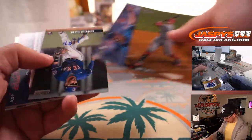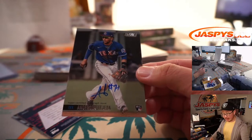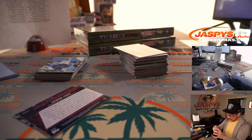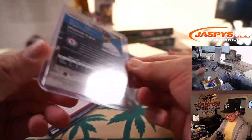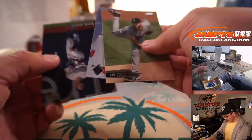There's the autograph, and that's going to be Anderson Tejada. Rookie autograph for the Rangers. That's for Jonathan. Last Bob Mojo strikes again. It's 70% of the time, I would say. Last Bob Mojo hits 100% of the time.